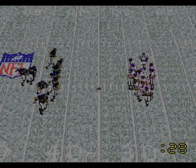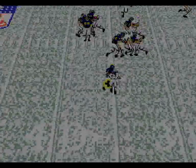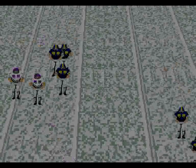First down, 10 yards to go. Red 34. Gives it to the halfback. Running wide. Big game. First down.